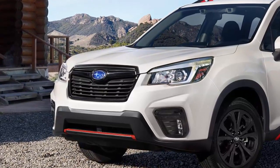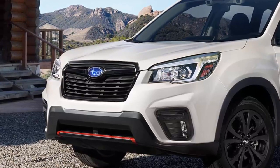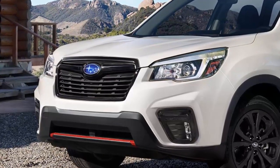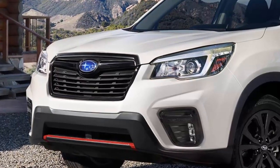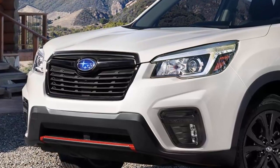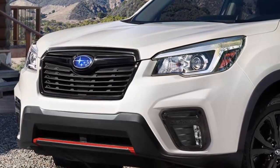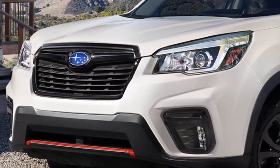The Forester, currently Subaru of America's second best-selling nameplate, has been crucial to the Japanese brand's sales growth in the U.S. market since it arrived here in the late 1990s. The 2019 model redesign mainly focused on its interior and safety equipment. The new version is immediately identifiable as a Forester, given its familiar shape and attributes.